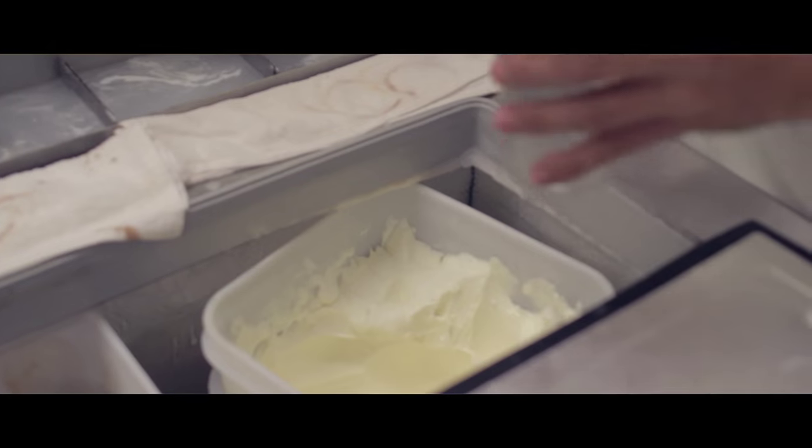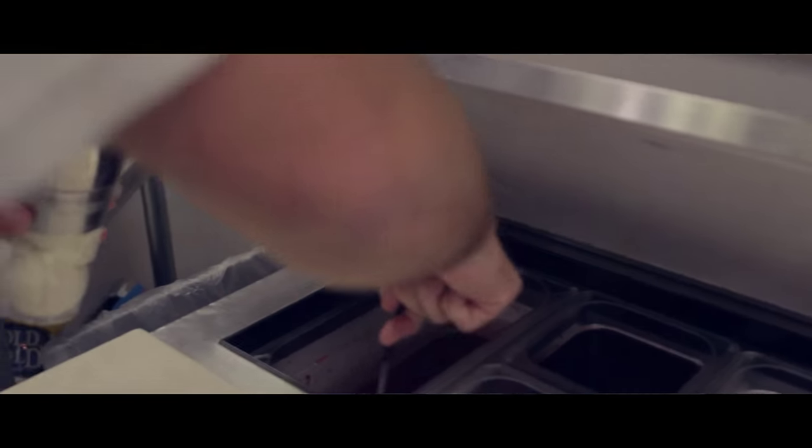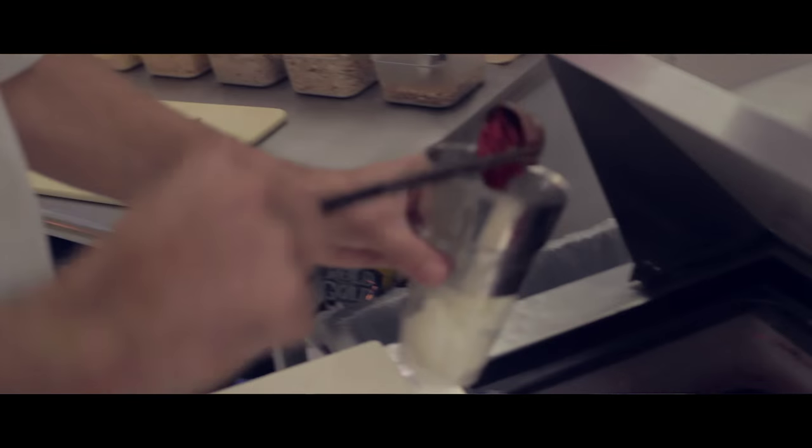So the cool part is we make a base, vanilla, and then you add whatever you want. We have over 40 different toppings: fruits, nuts, candies, syrups. If we don't have it, you don't need it.